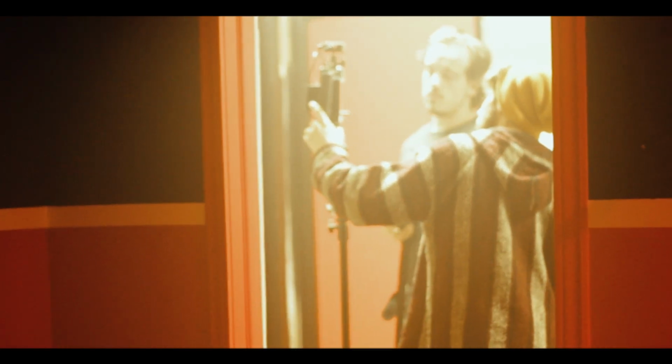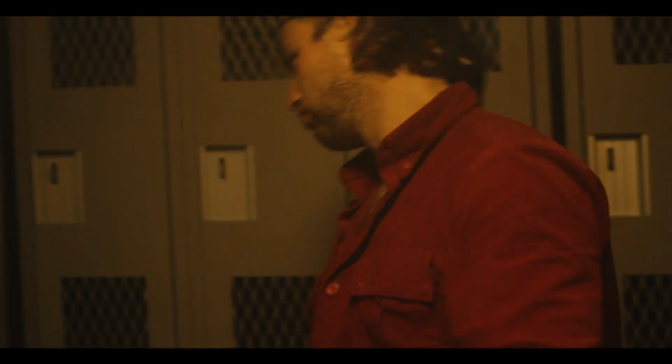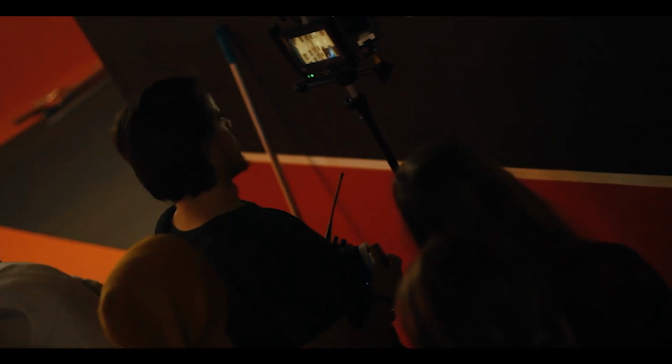But fortunately, through some good conversations, we were able to actually get the location back, but we got kicked out of our second location, which was this gym space. Have a good conversation with the owner, because at the end of the day, they have the same power as a distributor or a producer over your film. Because if they kick you out of the space your entire film's hinged on, you don't have a movie.